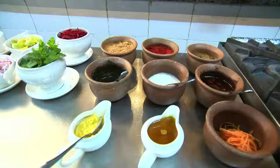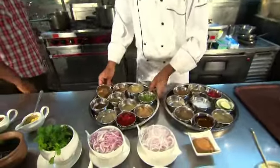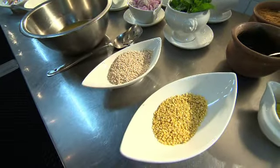So when world-renowned chef Saurabh Saxena paid a visit to the Tatu Restaurant to treat its guests to a taste of Jaipur, well, let's just say, you know how much we love good food. Okay, chef, what are we starting off with? I'll show you first the lentil dumplings which I'm gonna make.